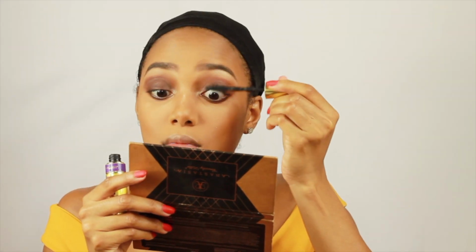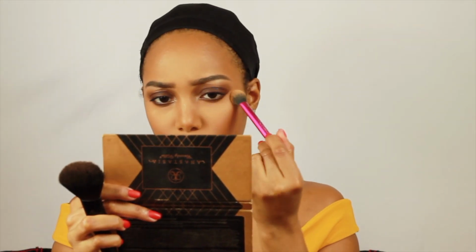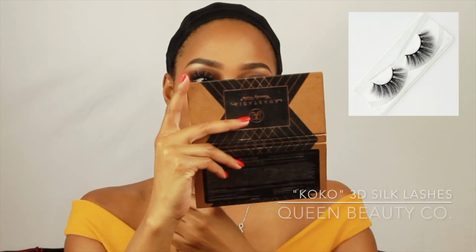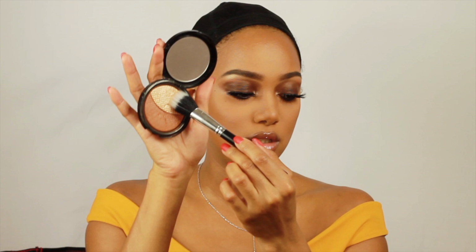I'm going to just use my highlighter. Use the Makeup Forever highlight. Wet n Wild blush. Coco, Coco today. It's kind of like the same one I use on my eyes.